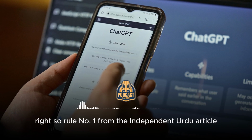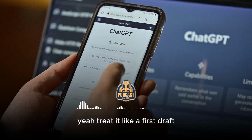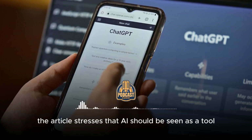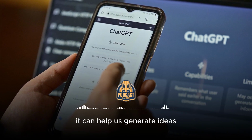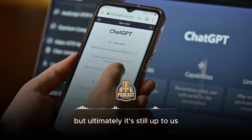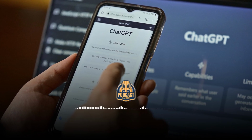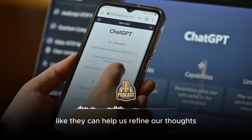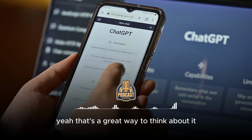So rule number 1 from the Independent Urdu article: don't just hit publish on that raw AI output. Treat it like a first draft, not the finished product. Exactly. The article stresses that AI should be seen as a tool, not a replacement for human writers. It can help us generate ideas, overcome writer's block, even improve our grammar and syntax, but ultimately it's still up to us, the human writers, to shape the narrative, infuse it with personality, and make sure it resonates with our audience. So it's like having a superpowered editor. Right, they can help us refine our thoughts, but they can't actually do the thinking for us. That's a great way to think about it.